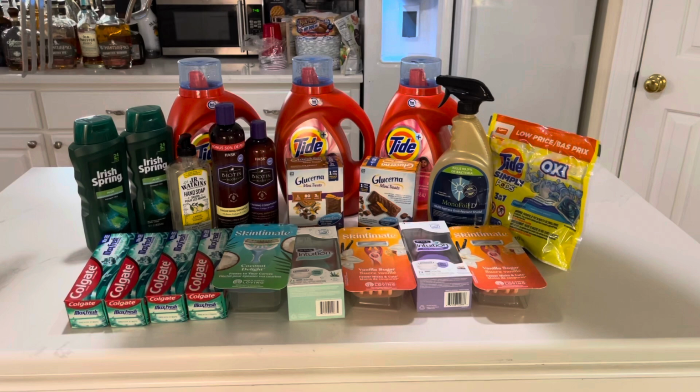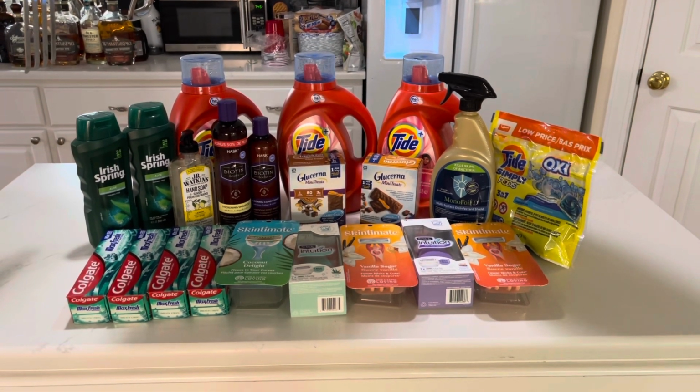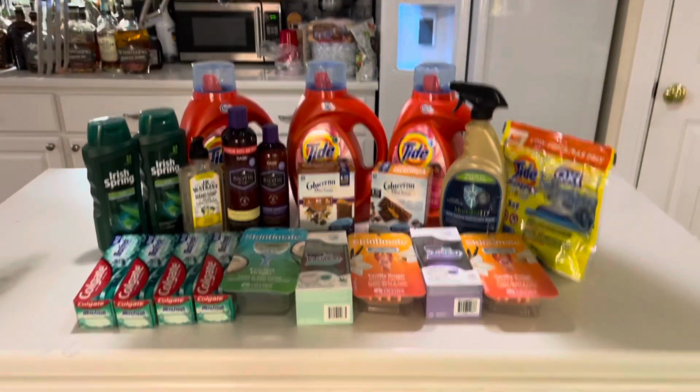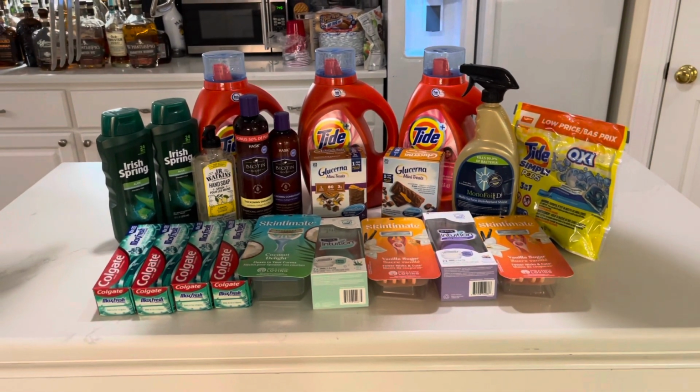All right, savers, just returned to the house. Got everything laid out for you guys. Like I said, it was $188 for everything. I spent about $30 after I've submitted my receipts to Ibotta.